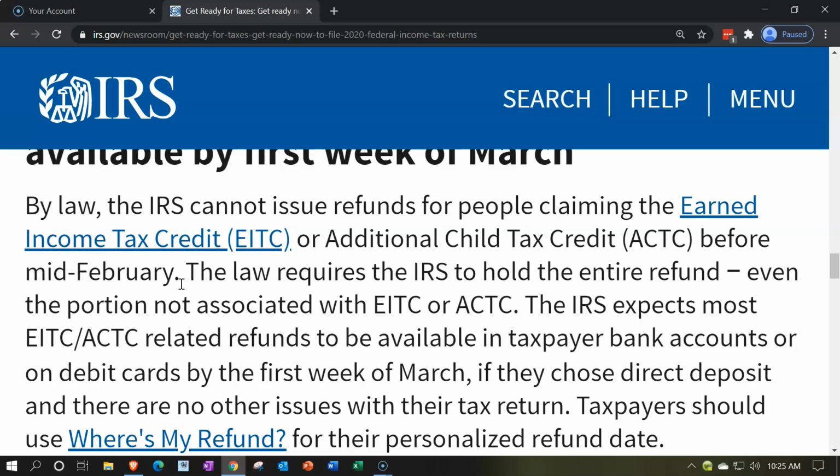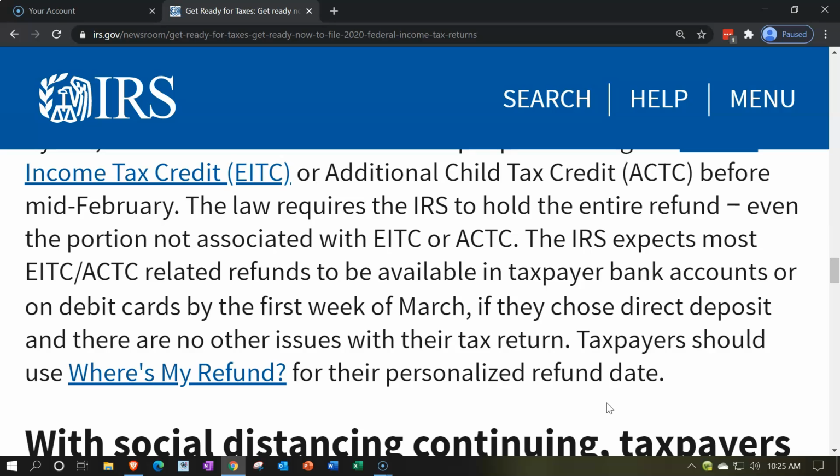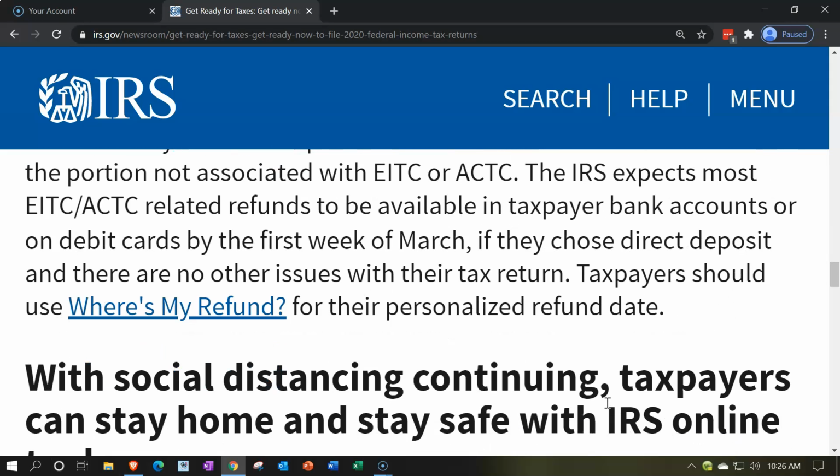So the common two refundable credits are the Earned Income Credit and the Child Tax Credit. The law requires the IRS to hold the entire refund, even the portion not associated with EITC or ACTC. The IRS expects most EITC, ACTC related refunds to be available in taxpayer bank accounts or on debit cards by the first week of March if they choose direct deposit and there are no other issues with their tax return. Taxpayers should use Where's My Refund?